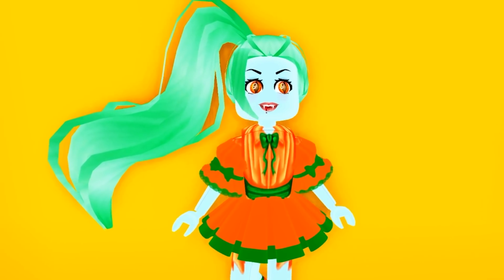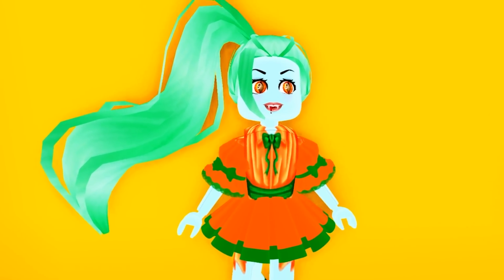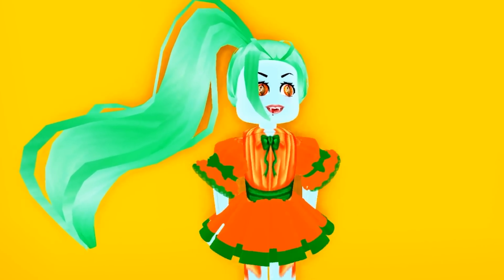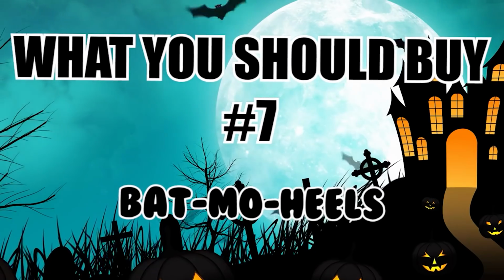So guys, definitely keep this in mind. If you don't farm as many diamonds as you think, you still have options for fashion. Fashion! Now we gotta talk about shoes.